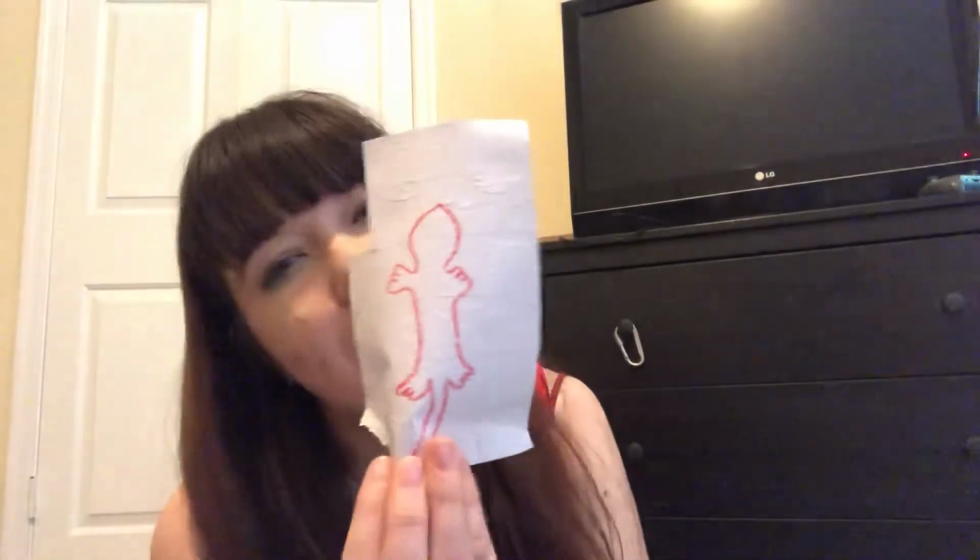This is my lizard. It's not the best lizard, but that's okay because I'm just doing it for fun, and it doesn't have to be perfect. Then I'm going to cut my lizard out. Remember when you're cutting, your thumb stays at the top. Like you're giving a thumbs up, and then your thumb goes on the top hole and your other fingers, normally just 2 or 3, go on the bottom. And then you cut. I'm cutting my lizard out. I'm really trying to follow the lines.